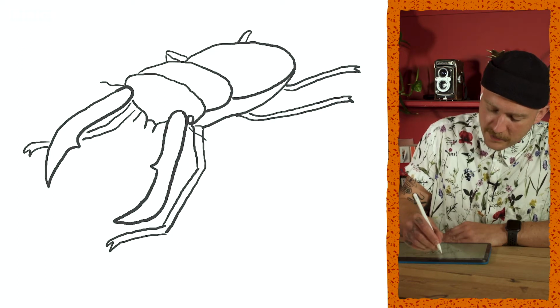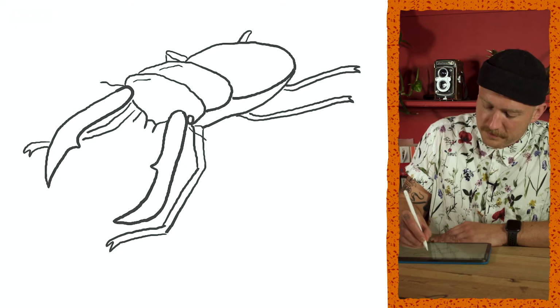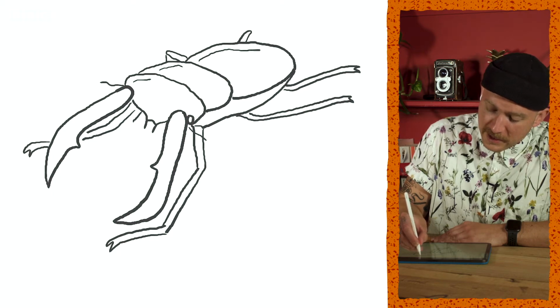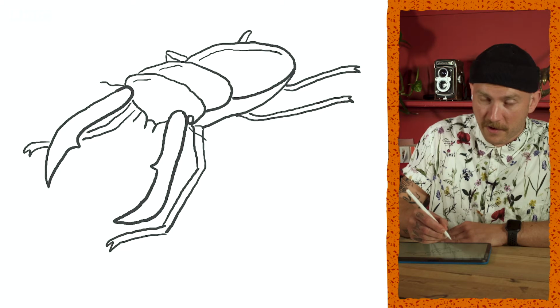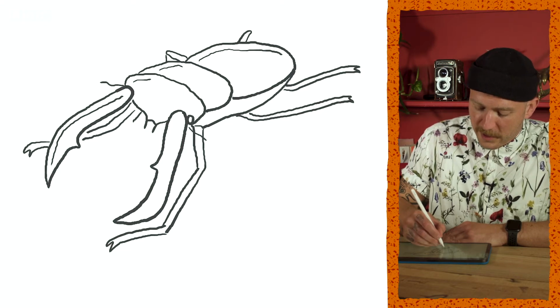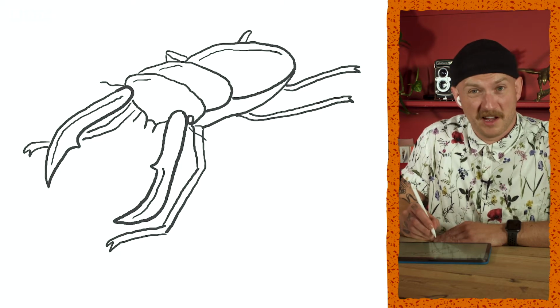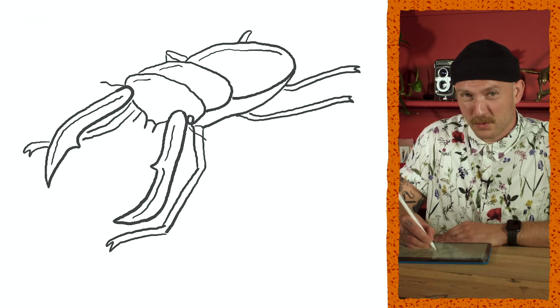Let's add a little bit of detail over the top here because they've got kind of a shiny shell. Now, in Germany in the past, they were once associated with the god of thunder, Thor. And they used to think that putting a stag beetle on your head would protect you from being struck by lightning. I wouldn't try that if I were you.